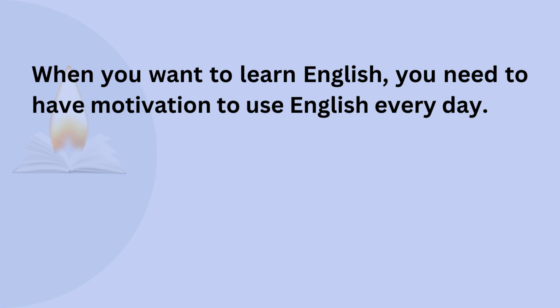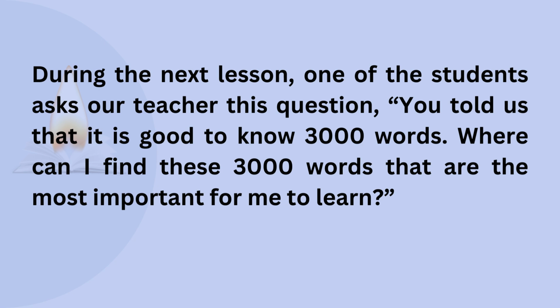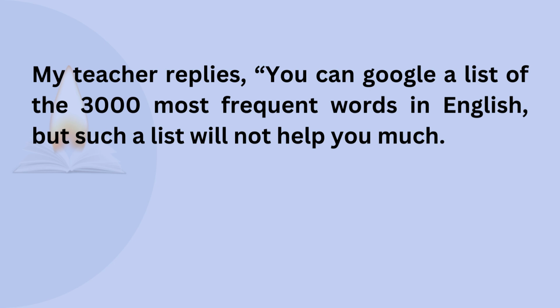When you want to learn English, you need to have motivation to use English every day. During the next lesson, one of the students asks our teacher this question. "You told us that it's good to know 3,000 words. Where can I find these 3,000 words that are the most important for me to learn?" My teacher replies, "You can Google a list of the 3,000 most frequent words in English, but such a list will not help you much.